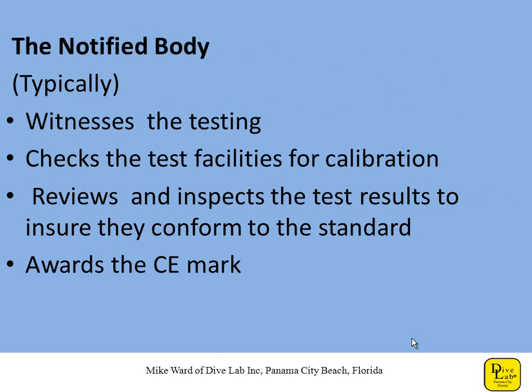The notified body typically witnesses the testing, checks the test facilities. Now, they check the test facilities to make sure, one, that the test facility has the capability to do the testing they have to do, but also to make sure that their equipment's right and that they go through their calibrations and that their gauges are calibrated, that they have all the basics that they need to have. They also review and inspect the test results and ensure they conform to the standard. And then if everything is okay, they end up awarding the CE mark to the equipment.